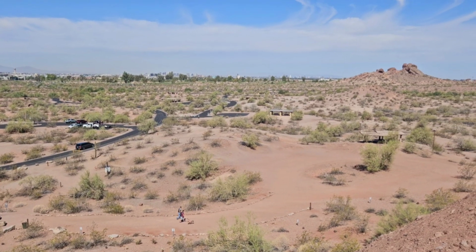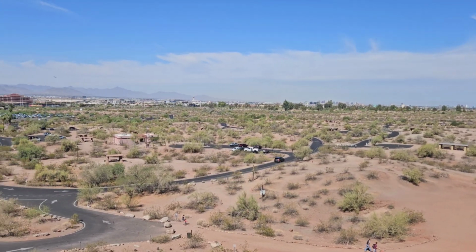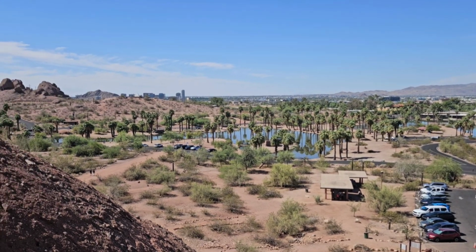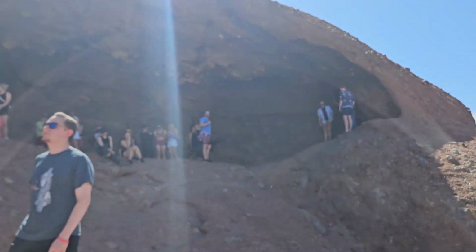Now that we're at the top, I'm going to give you a 360-degree view, just so you have an idea of what... Oh, look at those beautiful palms. Gosh, that almost looks fake. So pretty.